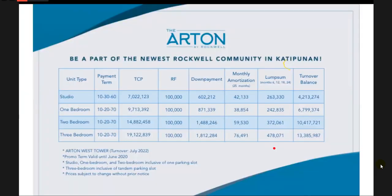For the payment terms, these are special promo payment terms that we are offering for this month of June. This is for the West Tower, the very first tower, so that's studio to 3-bedroom units. Usually the promo that we're offering is 10, 30, 60, or even as low as 10, 20, 70. Then this is the amortization for 25 months, 0% interest, straight to Rockwell, the developer. And then the turnover balance, which will be on July 2022, is when they can apply for a bank loan. For a 1-bedroom, it's actually the cheapest in terms of monthly amortization. This one is around 38,000 monthly, 0% interest. I think this is a 46 square meter unit for a 1-bedroom.